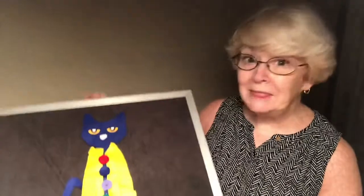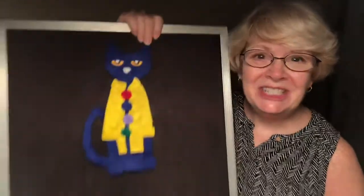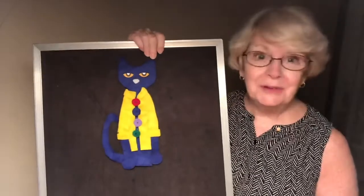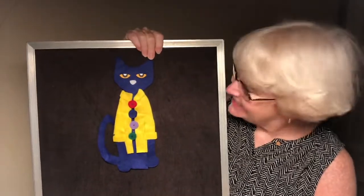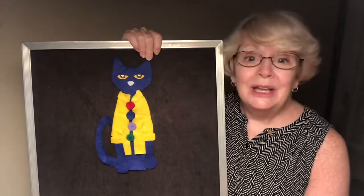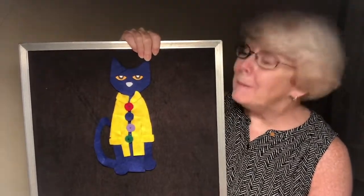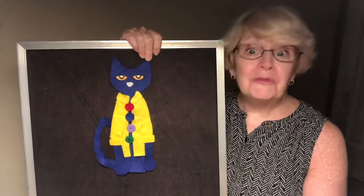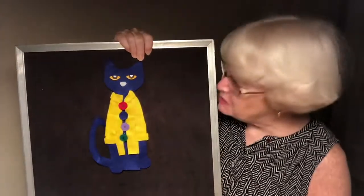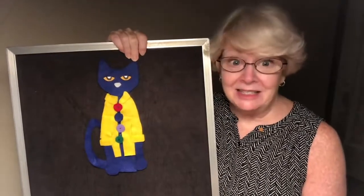I brought a friend with me today on the flannel board. Do you recognize him? Sure enough, it's Pete the cat. And, well, I bet you'll know the story. Pete the cat put on his favorite shirt, the one with the 4 big, colorful, round, groovy buttons. Oh, he loved those buttons so much, he sang this song.